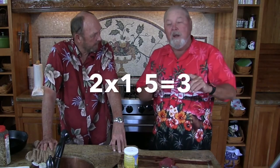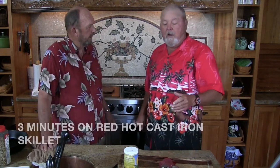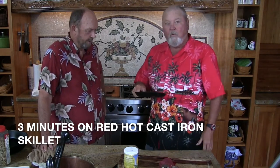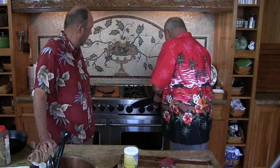Okay, well, this is a 2-inch thick steak. So we take 2 times 1.5, and that's 3. So we're gonna cook this thing for 3 minutes on this thing right here at red hot, and we'll get it going right now. Well, you wanna take a little of this ghee, G-H-E-E.